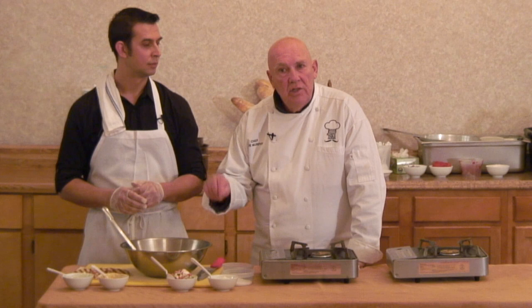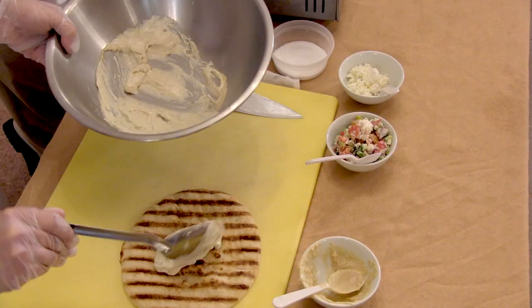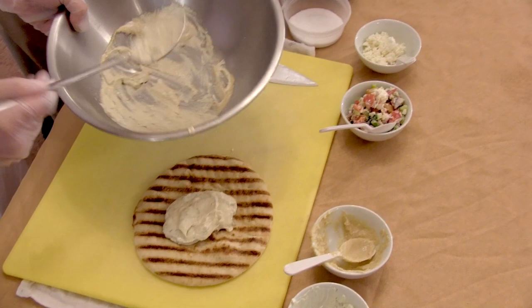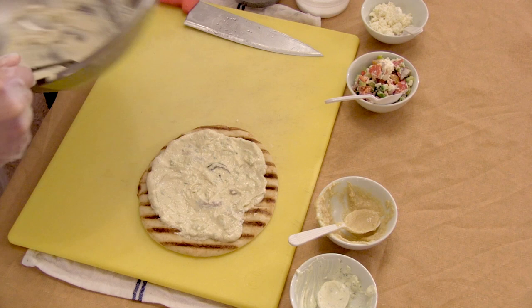So the next thing I'm going to do is I'm just going to place this on top of our toasted pita bread. Not too much. It's almost like as if you're making a pizza. You want to spread it evenly, and you want to leave a little bit of space right around the edge, just so whoever's enjoying it can grab it without getting their fingers too dirty. Good. And that's all right there. I'm just going to rest this behind us, Joe.